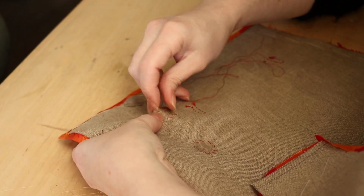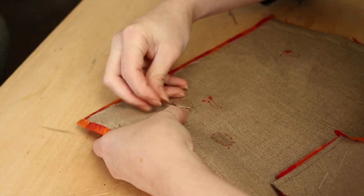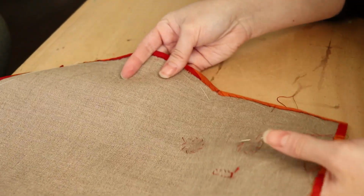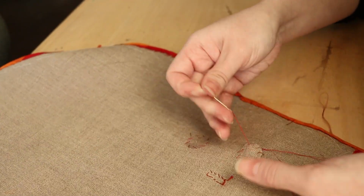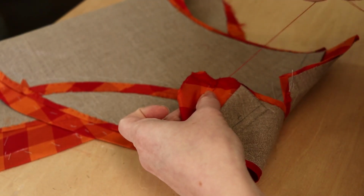I'm also putting a little bit of reinforcement where the buttons are going to attach. I hadn't decided at this point which type of button I was going to use, but having that little bit of reinforcement there is great no matter what, just to hold the weight of the button and make sure that it doesn't stress the fabric too much.